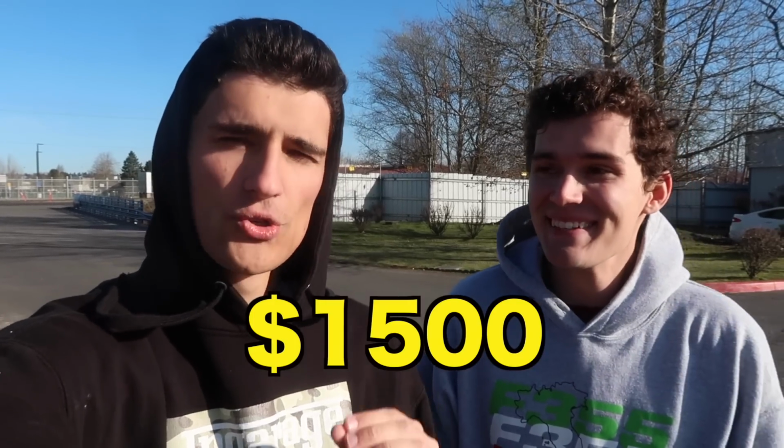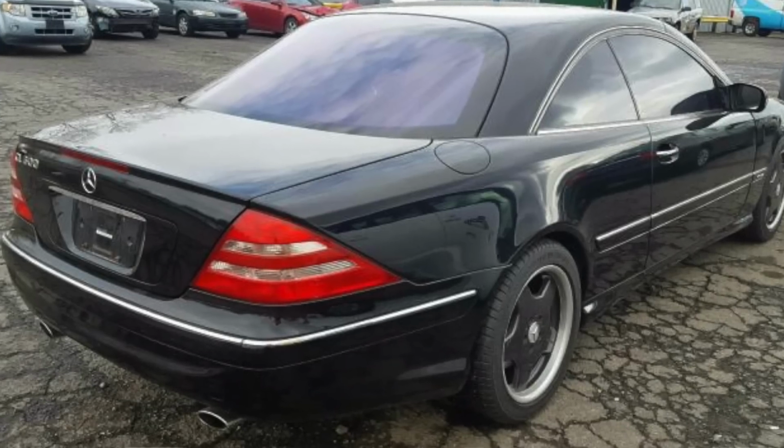But get this, a week later when the sale date came up, the title was assigned and everything like that, it went up for a buy it now of, get this, $1,500. That's right, a clean title, flagship V12 for $1,500. This car might be good to go. We're gonna have to see.